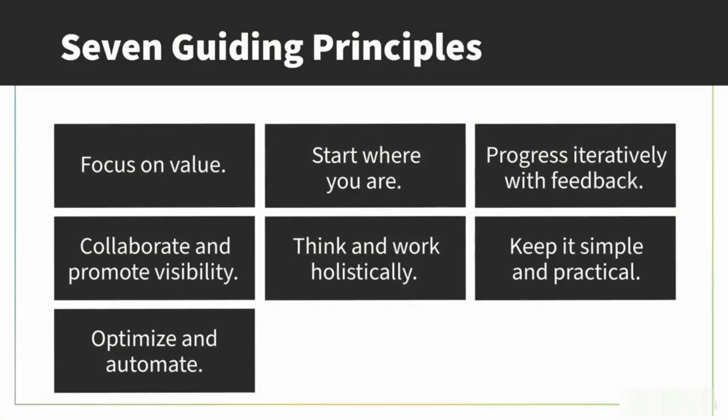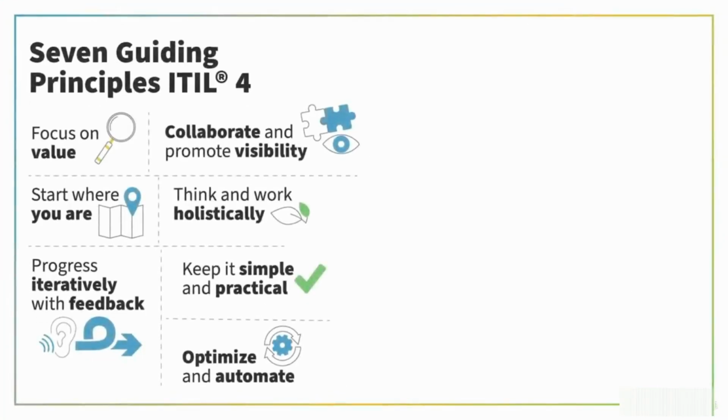Here we cover the 7 guiding principles included in ITIL 4. These are meant to be universal and timeless, and to guide all organizations in all circumstances. Let's have a further look at each of these. ITIL 4 introduces 7 guiding principles as shown here.